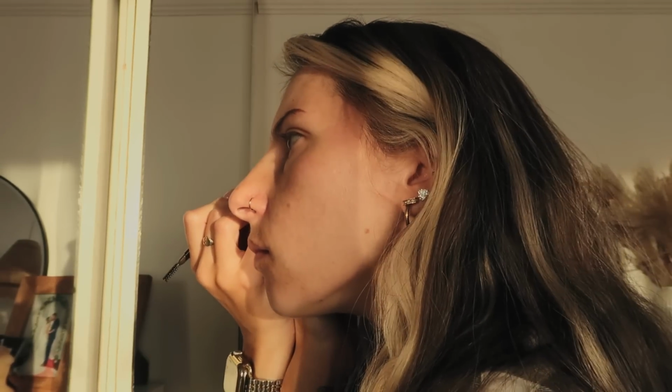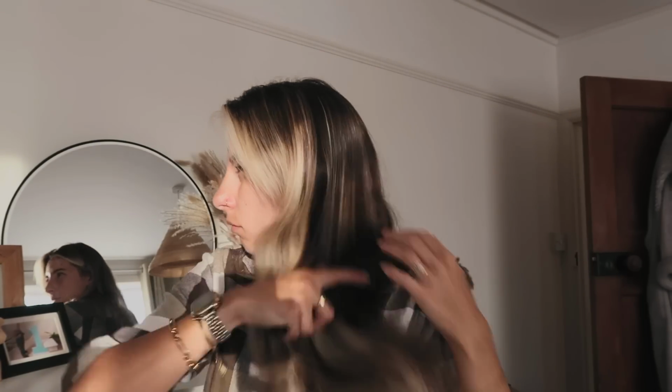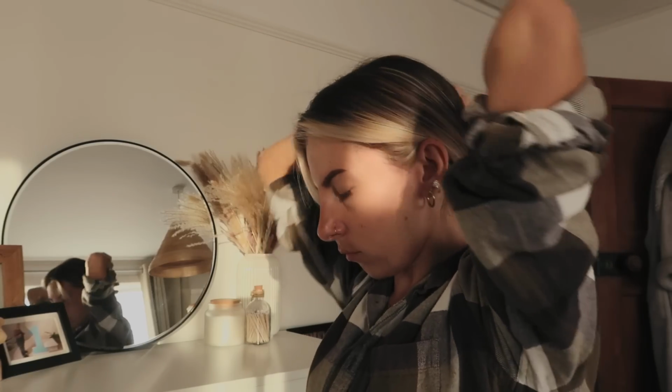This day I was actually going out for dinner that evening with Josh for his birthday, so I just bunged it up for now because I knew I would be styling it later on. My fringe was definitely not behaving this day, however, so I did pop some clips in just to try and flatten it down a bit.